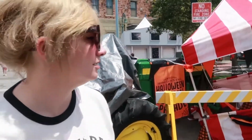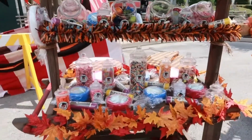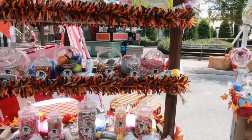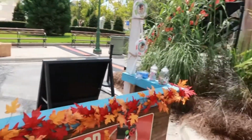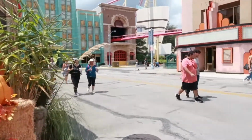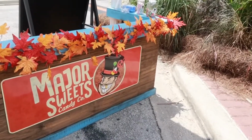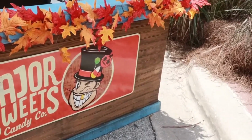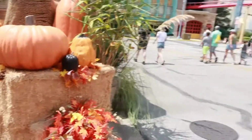Halloween Festival Parade. Tractor crashed. Major Sweets Candy Company. Got some new stuff put up. Little booth, pumpkins. Ooh. Look, just because everyone else did it, and we're a fan of Little Boo, there he is. We're gonna go see him over at the All Hallows Eve store.